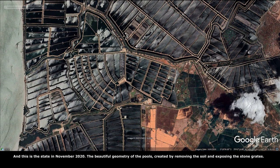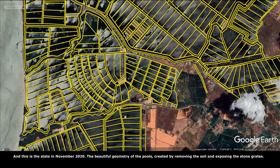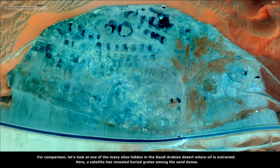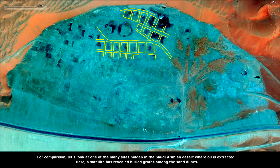And this is the state in November 2020. The beautiful geometry of the pools, created by removing the soil and exposing the stone grates. For comparison, let's look at one of the many sites hidden in the Saudi Arabian desert where oil is extracted. Here, a satellite has revealed buried grates among the sand dunes.